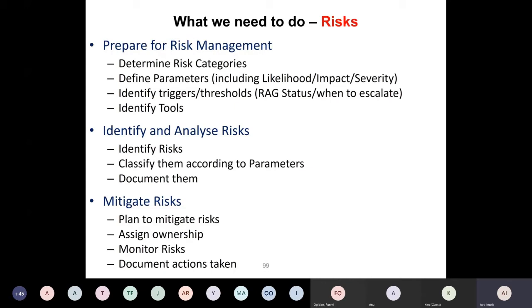So there is always a document that's called a risk management strategy. If you go on YouTube and download risk management, or go on Google and download a risk management strategy template, these are things you will see in there. You can always fine tune it to whatever you have within your organization.